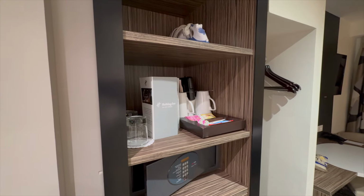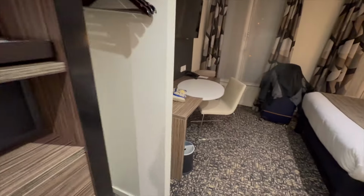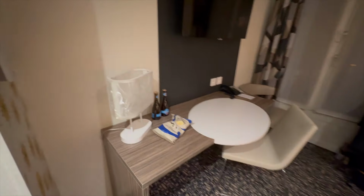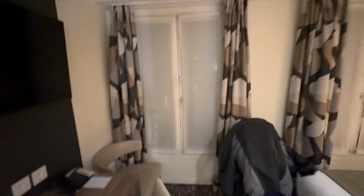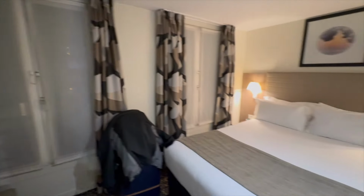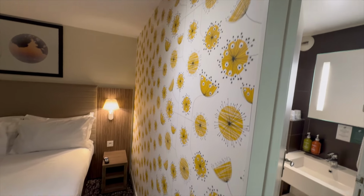Has coffee, tea kettle. It's got a mini fridge with refillable water that you refill downstairs, she told me. Has a desk. Nice TV. All Paris rooms are small, at least that I found. And they all seem to have wallpaper. What's up with that?